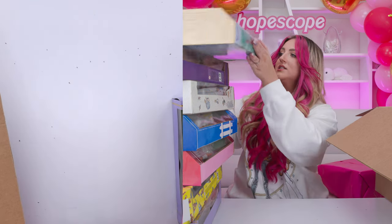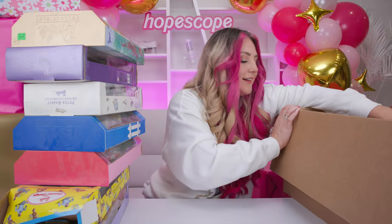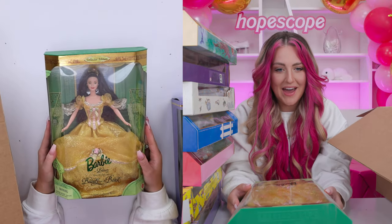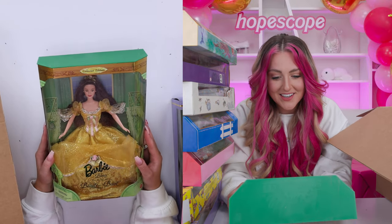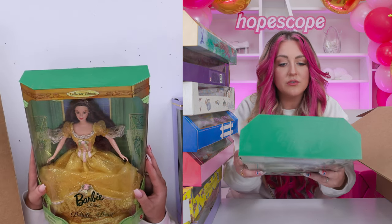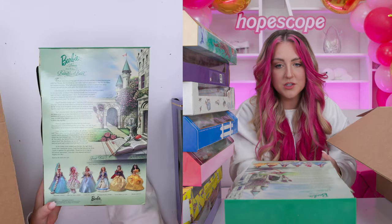98. So this whole box is basically 95 to 2001. I see another princess. This one is Belle from Beauty and the Beast. Wow, she is beautiful. And she has these ringlet curls. I don't know if you can see that. Oh, beautiful. Oh, here's the whole collection on the back.